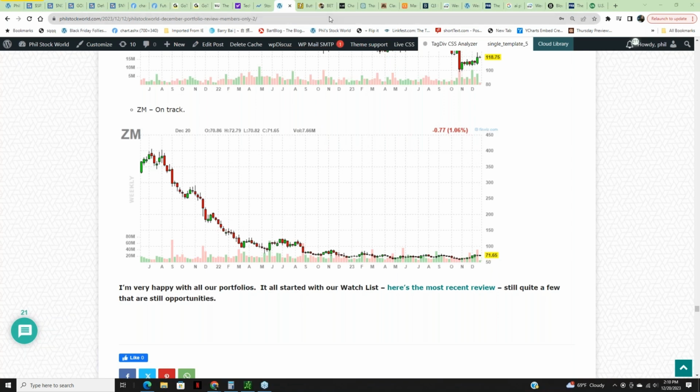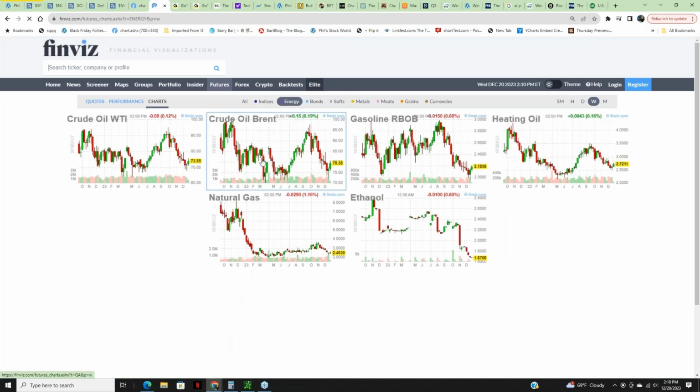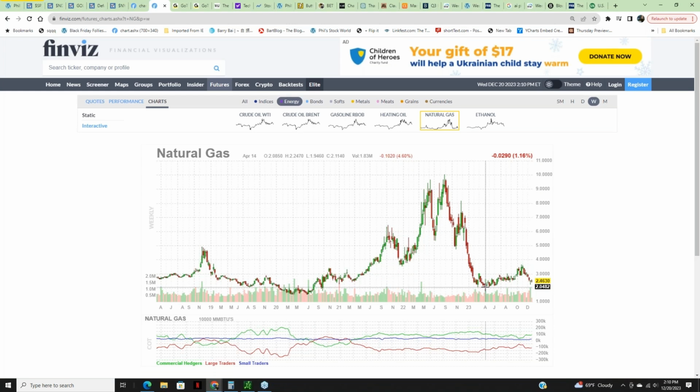Andrew says, can you comment on natural gas? I can comment on natural gas. Let's see. Energy. All right, there's a lot of moving parts to natural gas, but first of all, the most important thing you know: when you get down to $2, again, extraction costs, right? That's what it costs to pull natural gas out of the ground. It's about $2. So it can't really go much lower than that, because if it does, people are going to stop pulling it out of the ground.